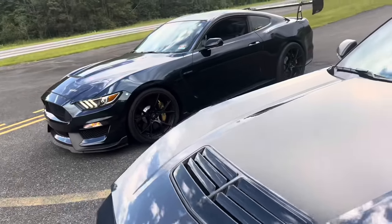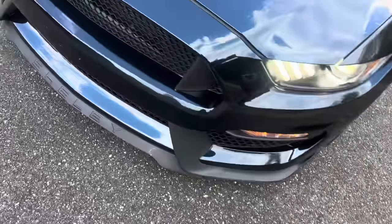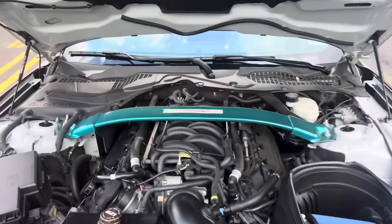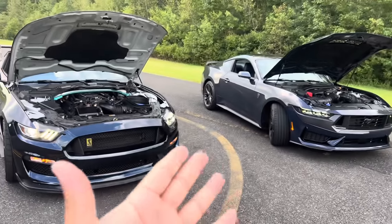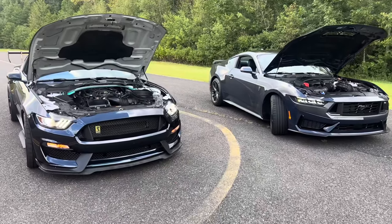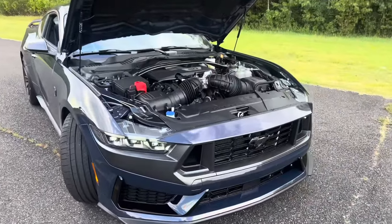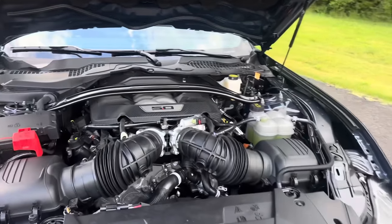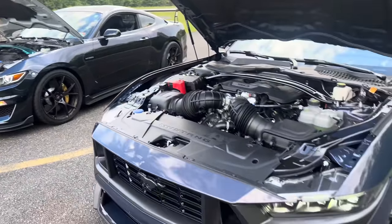Now, remember, just a roll race doesn't make the whole car. Just because one car does something good that another car doesn't, doesn't mean any car is better. But for right now, and listen, I'm just being 100% transparent with you, I would still probably pick a Shelby 350 over the Dark Horse. That's just my humble opinion because of Shelby. But this is my personal car. The new tech, and this is why you would probably get a Dark Horse over a 350, right?